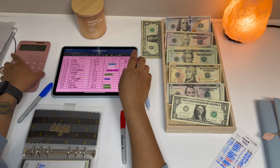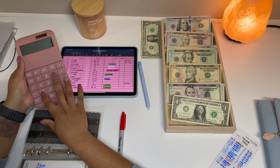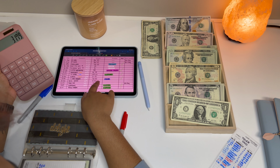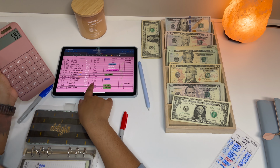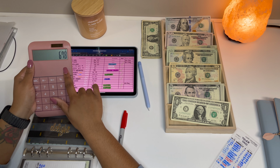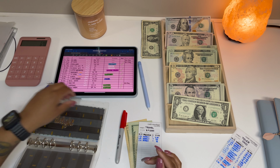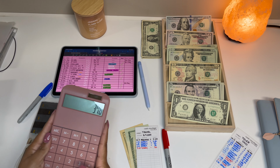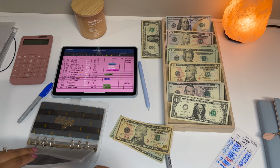Let's see, I did one for $31.79 and I did one for $27.51 and I also did one for $8.50. So that's $67 that I need to pay back. 30 out of travel. So I'm taking 30 out, so I'll just subtract 30. So we just need to do $37. So travel is now at 0.